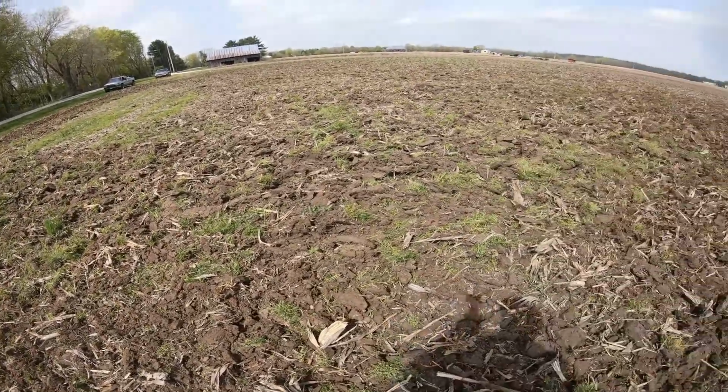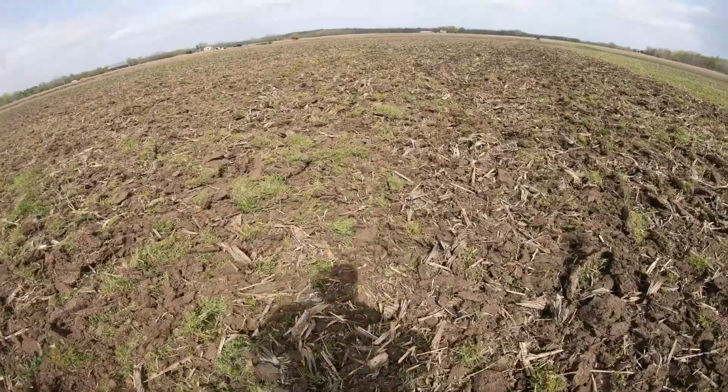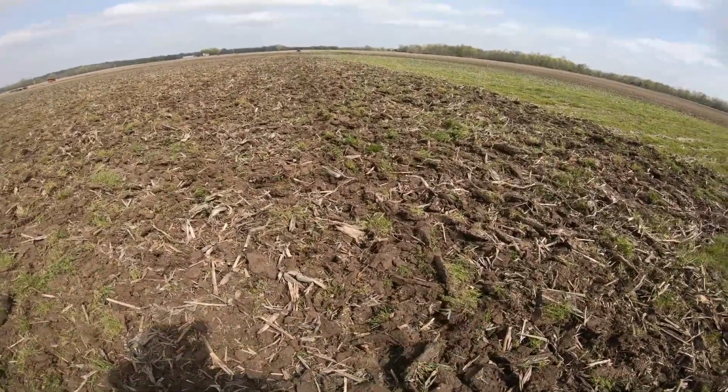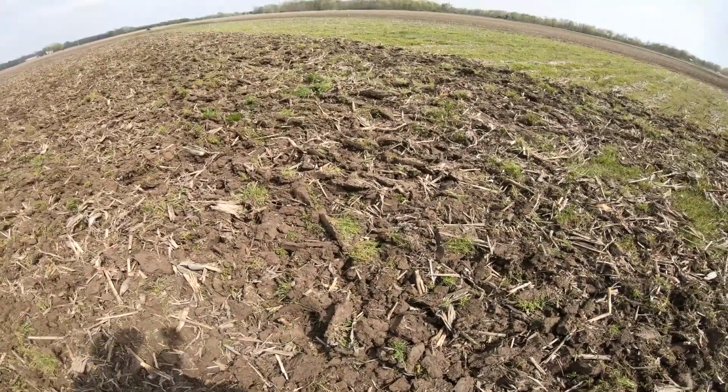But like I said, this isn't our field. This is a custom job. We're being paid to do this, so we're going to do the best we can. Just a little ways from home though. We're getting it done.